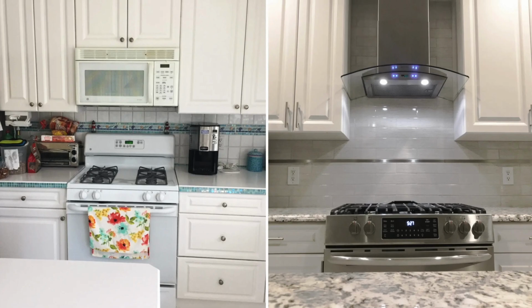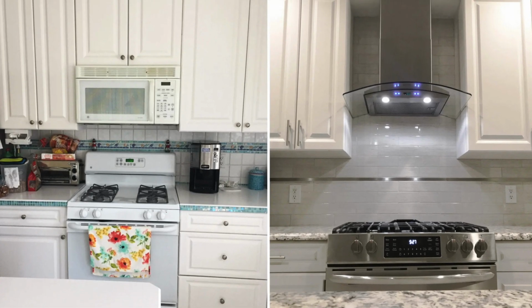This isn't the proper use of ventilation. It's not the best place for a microwave. I would rather just see a microwave on a countertop and just use a proper ventilation hood system than to combine these two appliances. So OTR microwaves are definitely more dangerous, more of an eyesore, probably not any more convenient than just having it right on your countertop.